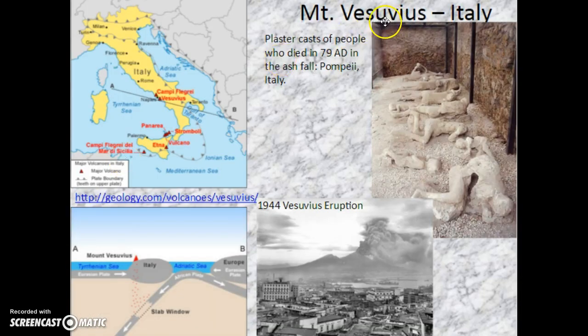And then last but never least, we have Mount Vesuvius that erupted in Italy, and it buried the city of Pompeii. And these are plaster casts of people who died in 79 AD in the ashfall, in the following pyroclastic flow that buried the city. And so here's my cross-section profile. I know that I have basalt subducting. I have my felsic minerals, felsic even into intermediate. These are going to rise.